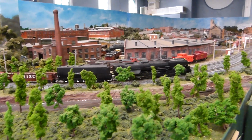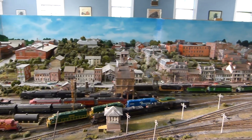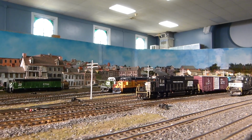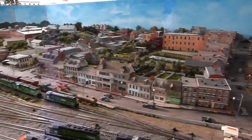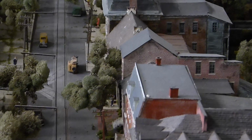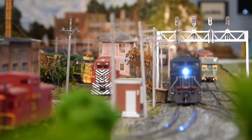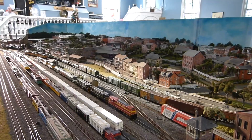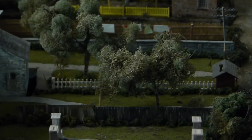When I started building, this was just a bare table, and I started building with cardboard mock-ups, and I use AutoCAD, computer-aided drafting programs, for designing the buildings and trying to build them in the right scale. I use Tichy and Grandt Line windows as the scale windows, which I can buy. That's what I use for putting in the windows. It took basically 16 years to build this, but it was over a period of time. It wasn't all at one time.